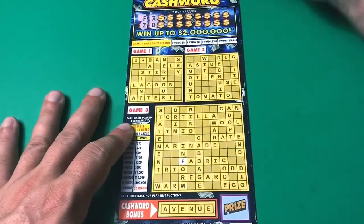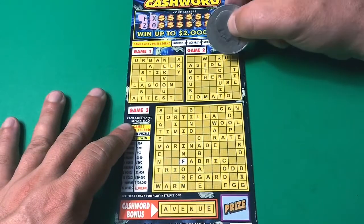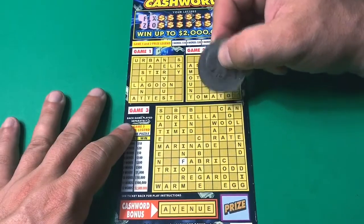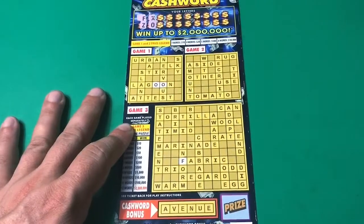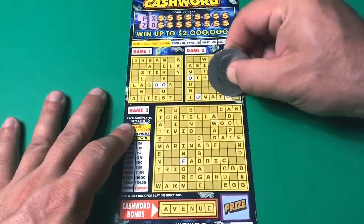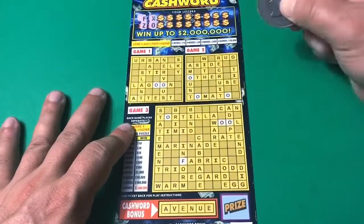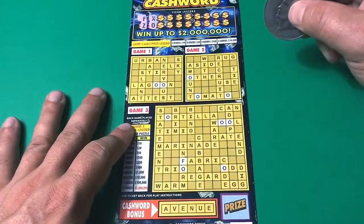X and O. Ugh, not any better. I don't see any X's. Alright, O should be good. There's two. There's one. There's another one. There's one, there's one. And nothing in the bonus.